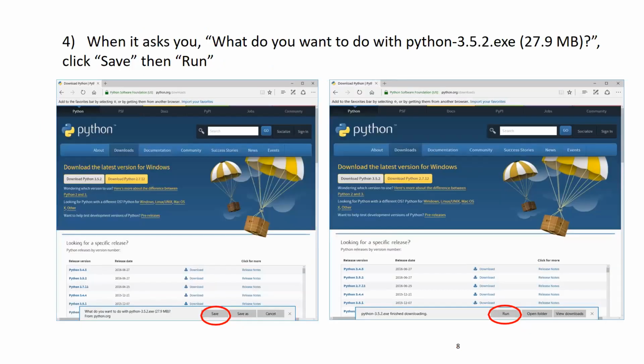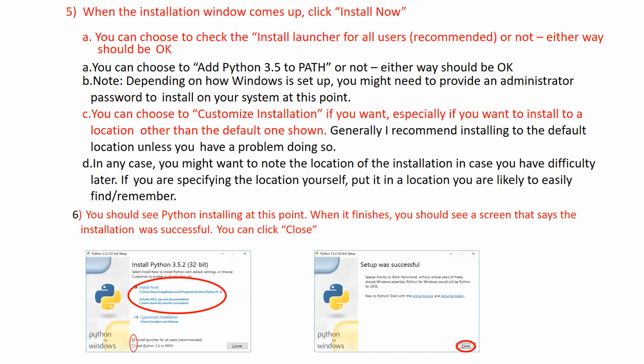Okay. So once you download and save this on your hard disk, after that you have to run this application on your system. So the installation procedures are, you can choose to check the install launcher for all users or not. Either way should be okay. Okay, so install now. This is the default path in Python. You have to check it out. Install launcher for all users. This is the recommended thing. So after that, you have to click that one, then install those things.